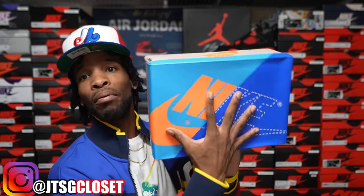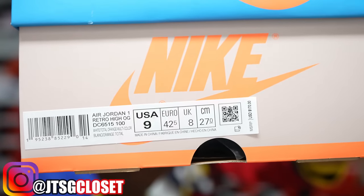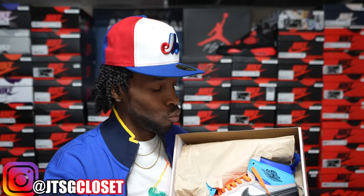Up next, got some prototype Air Jordan 1s, as you can see right here. I gotta remember to show y'all the size. Size 9 right there, as you can see. Size 9, excellent condition, only worn once for my on-feet video shoot.